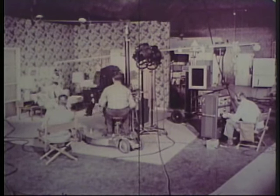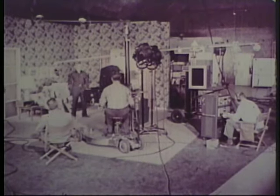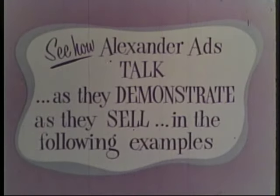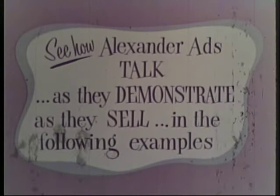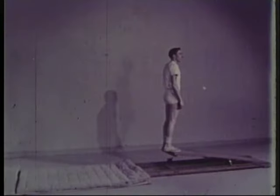As can easily be seen, hours, sometimes days, are required to shoot a scene that is on the screen for just a few seconds. However, the excellence of the finished production justifies the pains taken. To illustrate, here are some completed playlets in which the various techniques you have just seen have been used.